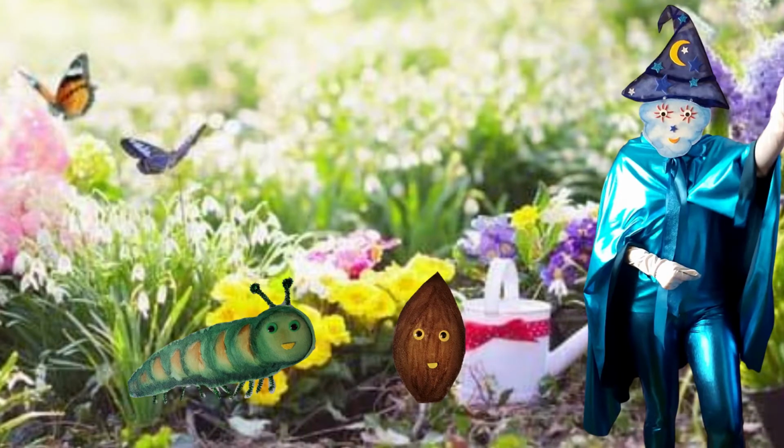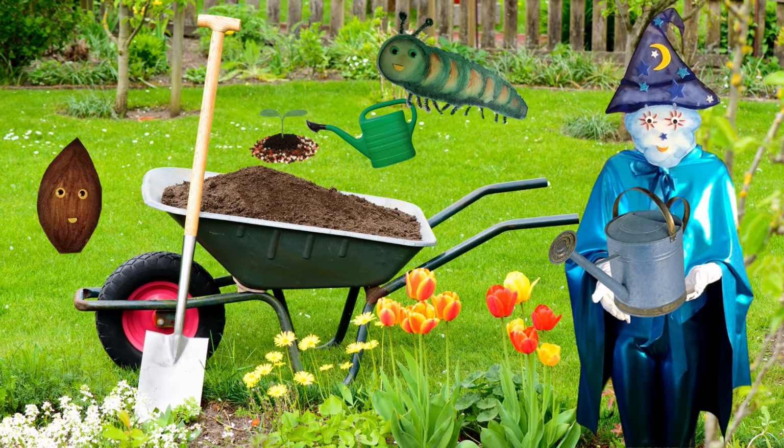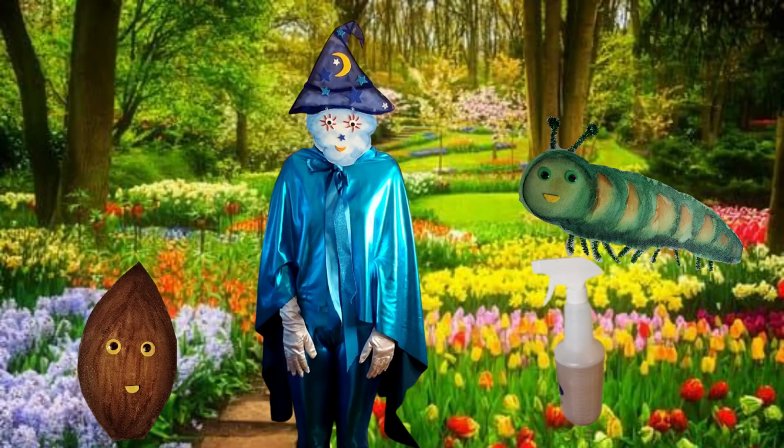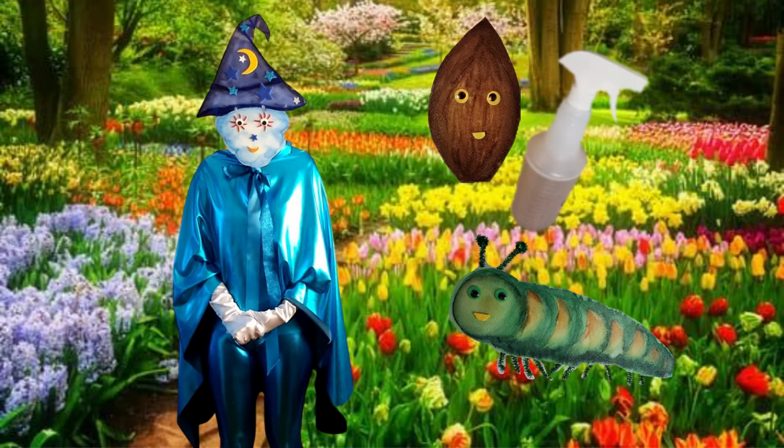Let's go and plant some flowers. I'll give my flowers water and fertilizer. I will not have to worry about the deer eating my flowers. The deer is not my enemy anymore. The deer is my friend. Goodbye! I'll be able to see my flowers.